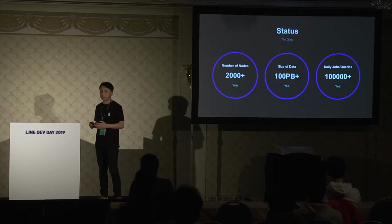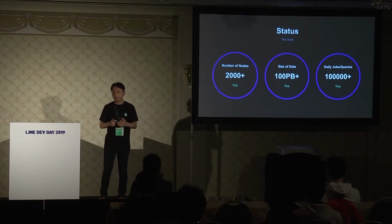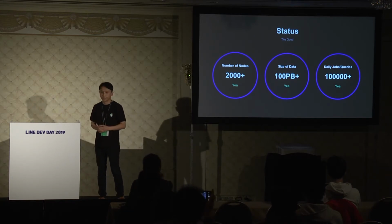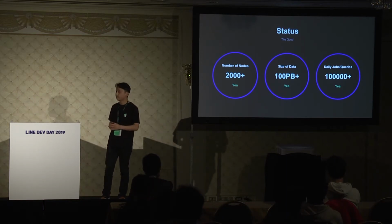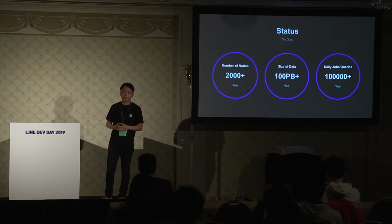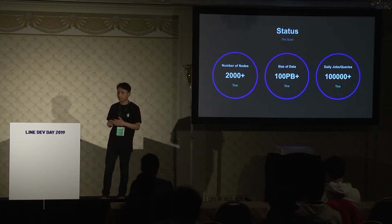So as a result, as Line's services grow, our platform grows. Now we have over 2,000 worker nodes that serve as data node, node manager, or Presto worker. Over 100 petabytes of data on HDFS. Most of the data is encoded with ORC and compressed with zlib or Snappy. The data is still increasing, with around 390 terabytes of new data created in the platform every day.